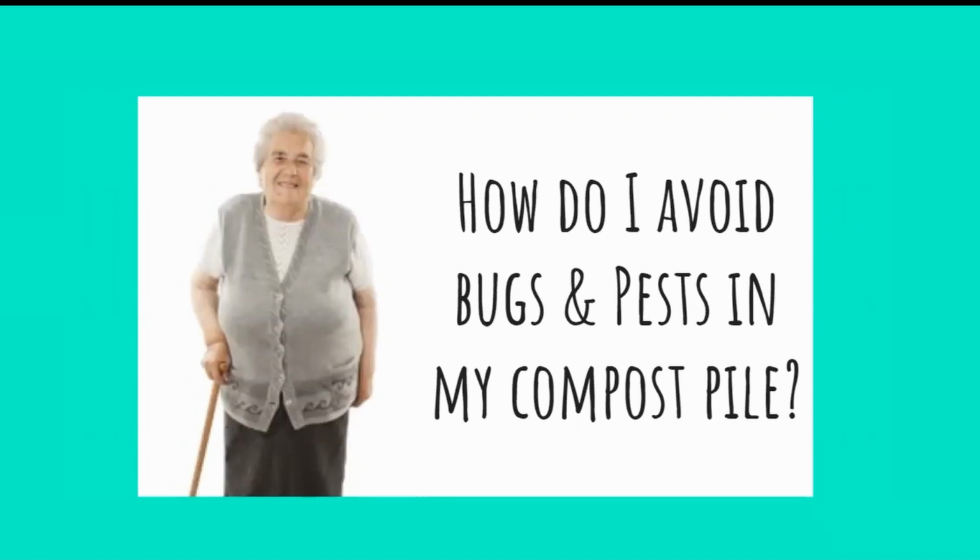The type of bin you use might keep critters out. I used one called the worm wigwam that was supposed to deter pests and keep them out. That was for the worm bin. I used the geo bin for my hot thermophilic compost piles, and rats don't really get through that very well because it's plastic and it has very small holes. If your pile's hot, you're less likely to have a heck of a lot of bugs or rats.